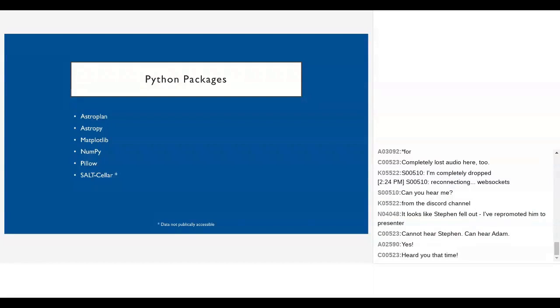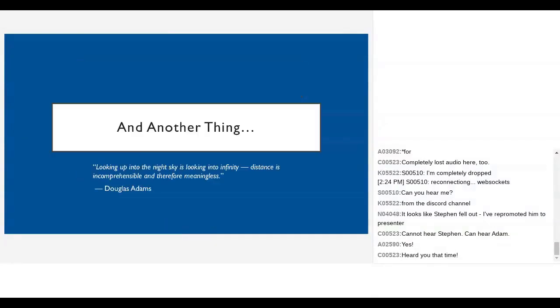Of course, Matplotlib and AstroPy are based on NumPy. Pillow was required to produce PNGs. Matplotlib cannot do that by default. And finally, SaltCellar is our internal package to access our telescope pointing data.